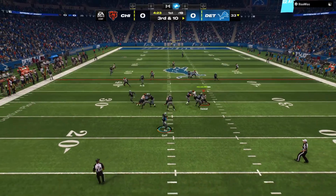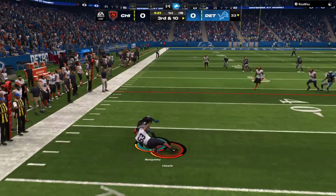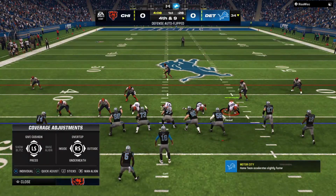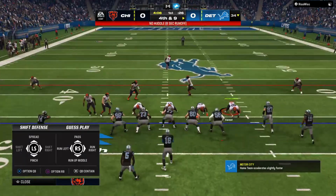Out of the gun. Goff. This one swung out to Montgomery. And he'll be brought down at the 34, well short of the first down marker.